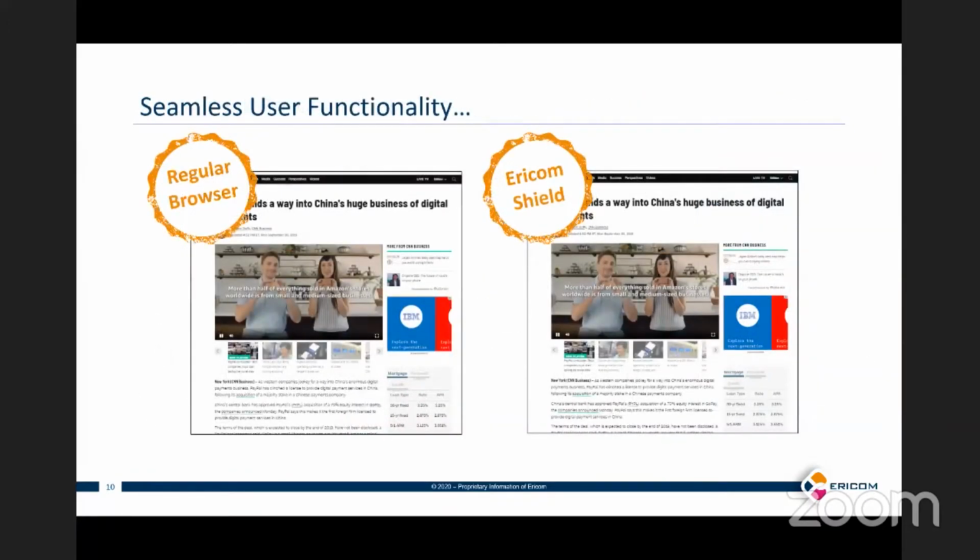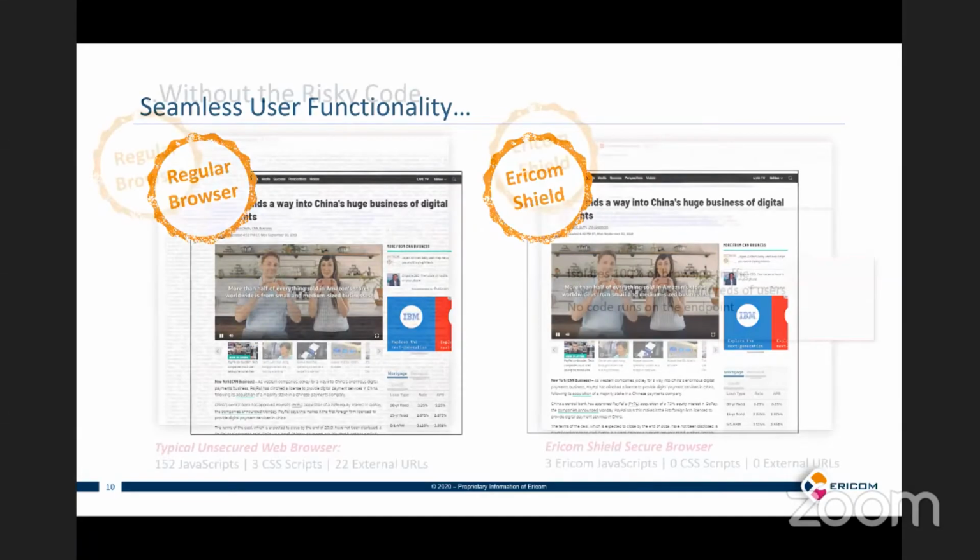So what you'll see here is two examples. What we've got is a regular browser and what it looks like on the left, and we've got content passing through Ericom Shield on the right, and that's being viewed through what we call remote browser isolation. So really no difference in the appearance. The user's still able to interact with videos, click on links, fill out forms, the same type of web experience that they would have natively in the browser.